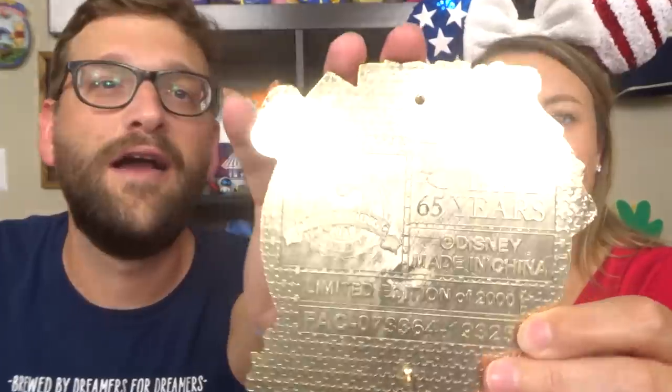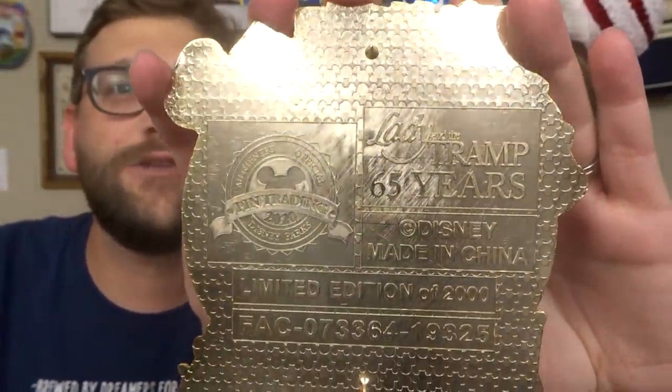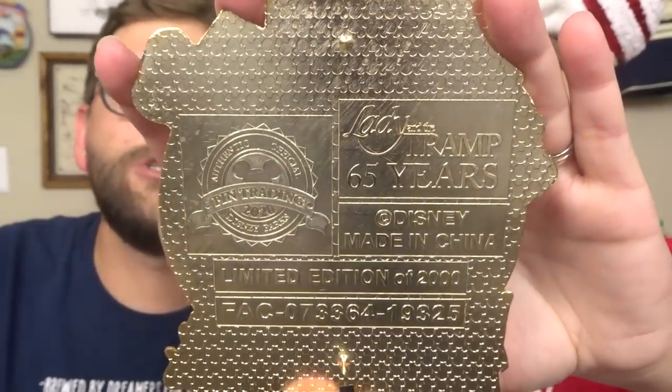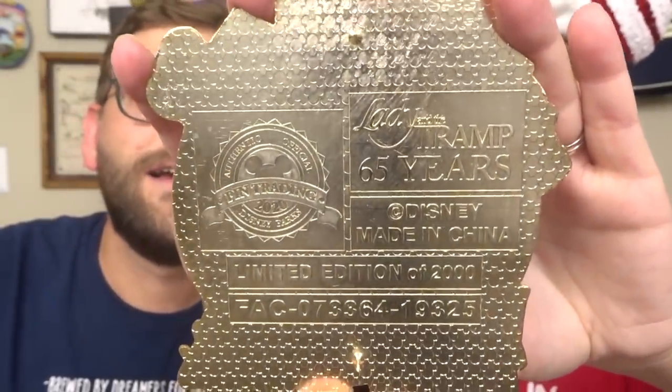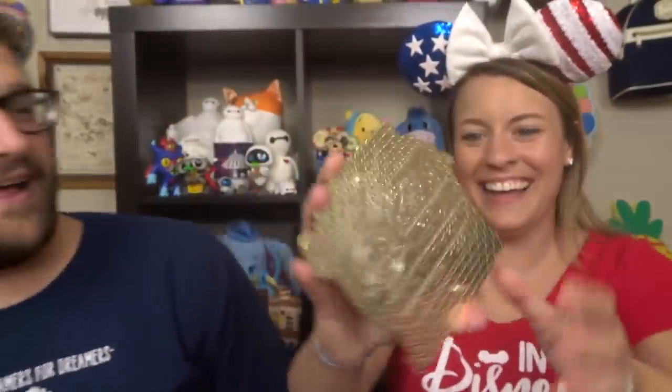I'm obsessed. And check out the back. You could read that a mile away. It says Lady and the Tramp, limited edition 2000. Look at all those Mickeys. That's right. It is a truly magnificent pen. Oh, it is amazing. It is so amazing.